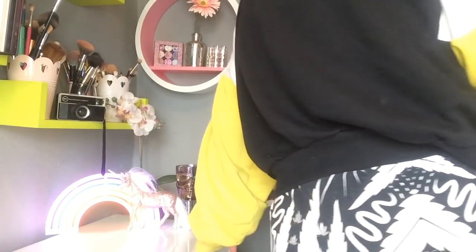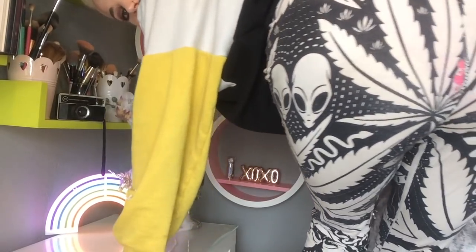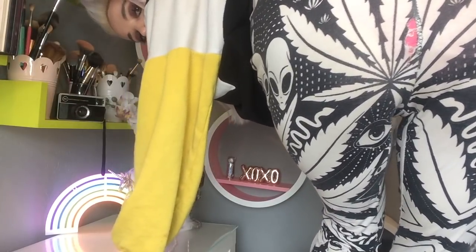And best of all, guys, I shouldn't really show you this, but I don't know if you're going to be able to see, actually. I've got my leggings on and they have a hole in the bum. Can you see it? Guess what colour knickers I've got on today, guys? Oh my gosh. Yeah, that's how skanky I am today.